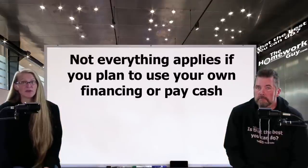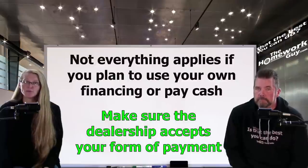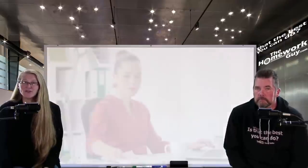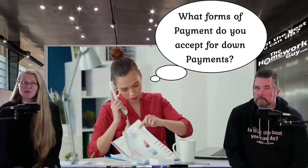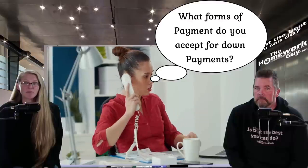If you do plan to pay with cash, make sure the dealer accepts your form of payment, like a debit card, personal check, etc. You don't have to tip the dealer off in advance that you might be paying in cash, but I do recommend simply calling them and asking cryptically, what forms of payment do you accept for your down payments on a car? If you do plan to pay with cash, the forms they accept for down payments will also be acceptable for just paying for the entire amount.